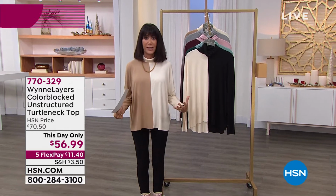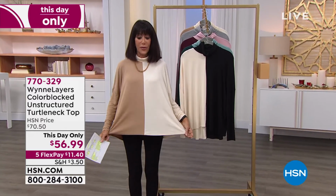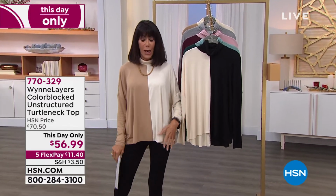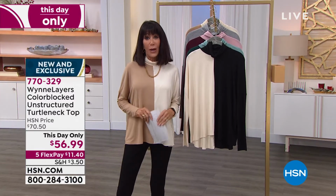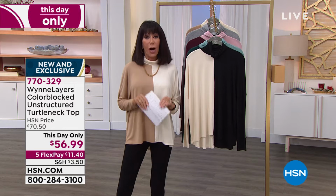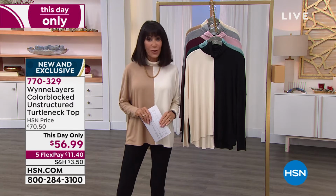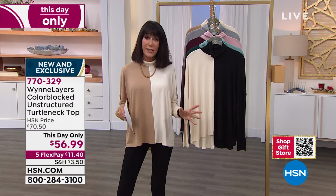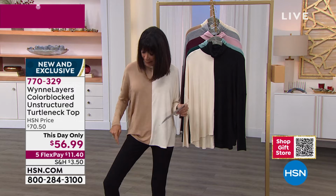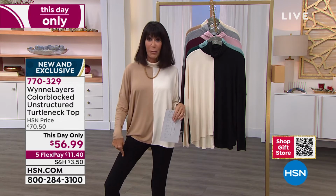And it looks fabulous, doesn't it? Okay, this is the top. It is an unstructured top, relaxed, soft, and I've said this since day one when I work with Marla, that Marla's garments cannot be appreciated till you get them home, because of the quality of the fabric, the cuts, the way she designs everything. I will also add that to the leggings, because I'm wearing the leggings and I bought them right before the show.